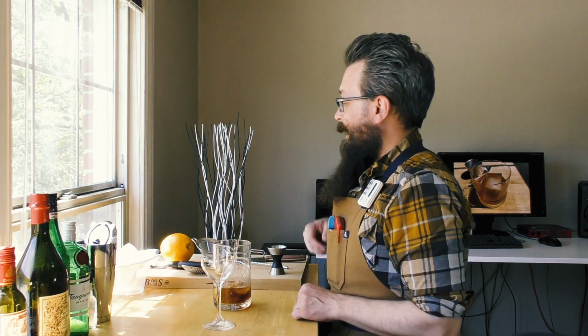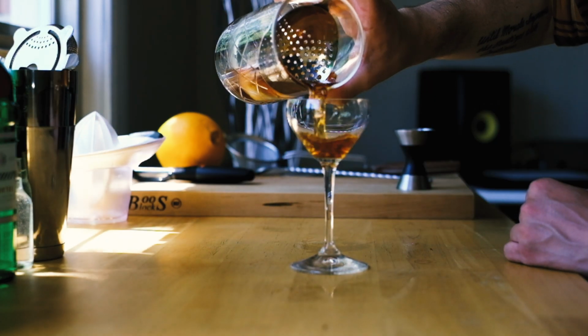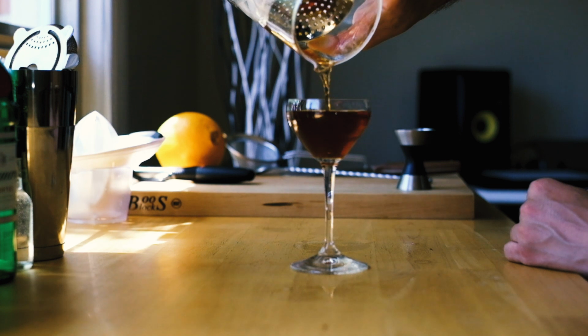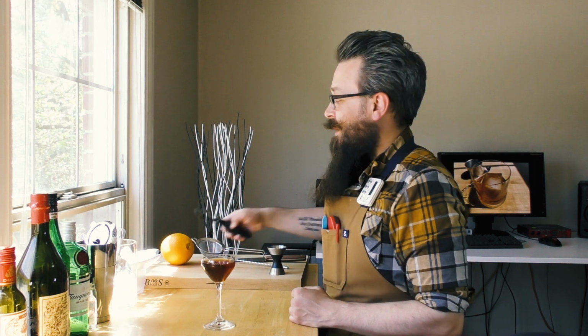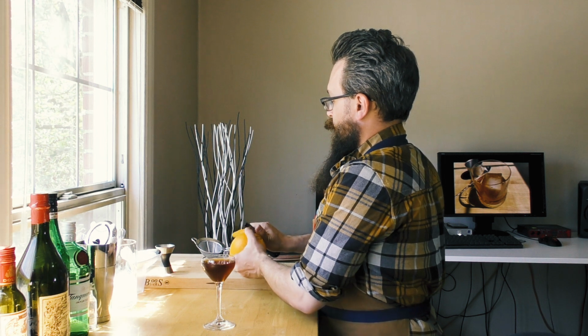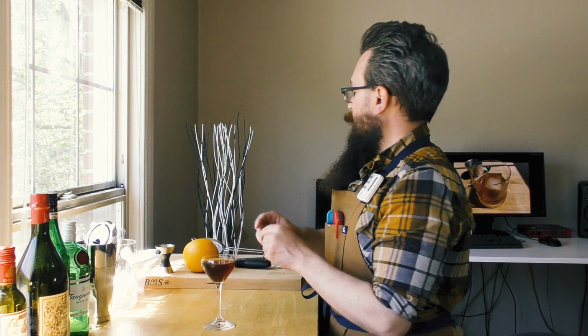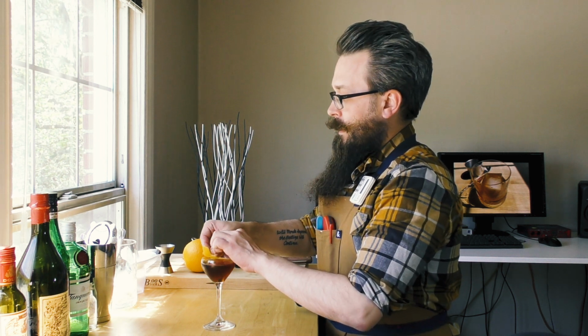That really should be about all we need to combine, so I'm going to go ahead and strain that into a Nick and Nora glass, ideally chilled, though this one is not. For a garnish, we want a small strip of lemon zest, which I think we'll go ahead and express. I'm not going to do the actual IBA garnish, but I'll do this. Give it a little bit of a slit. That's close enough, and about as close as I will get with a fancy garnish. All right, this is the IBA Spec Hanky Panky.